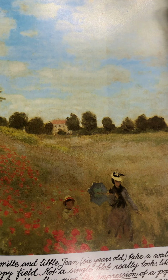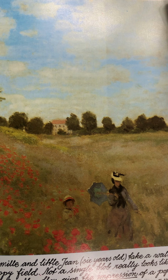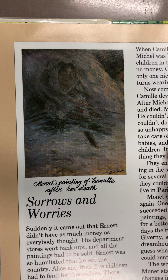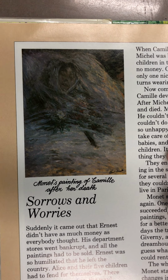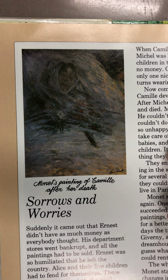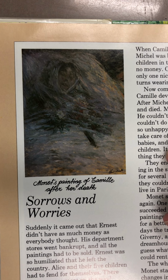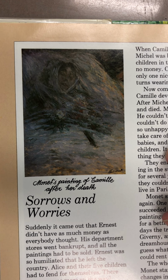Monet had 2 friends who were not poor, Alice and Ernest Hoschedé. Ernest owned several exclusive department stores in Paris, and he bought paintings from Monet for his summer palace. Suddenly, it came out that Ernest didn't have as much money as everybody thought. His department stores went bankrupt, and all the paintings had to be sold. Ernest was so humiliated that he left the country.